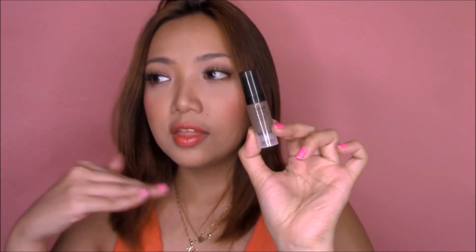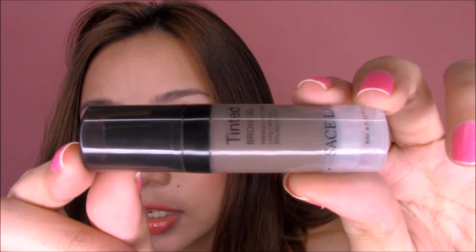The tinted brow gel, I got the shade 04. I got this shade because it's the one that has less red undertone, because your natural brow color is black. So I really need to use something that looks like this, like a grayish undertone. So it's like a dark gray. Let me show you guys how it looks like. So this is the color.